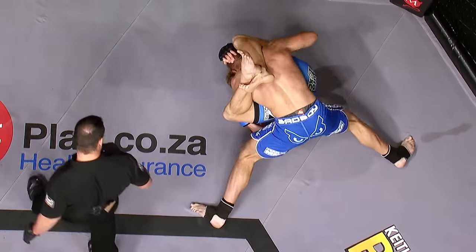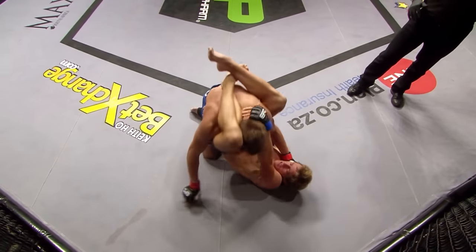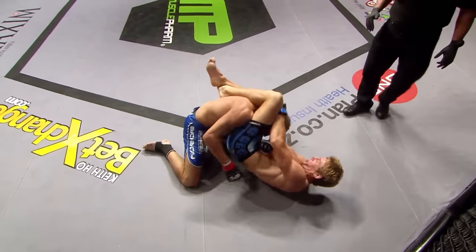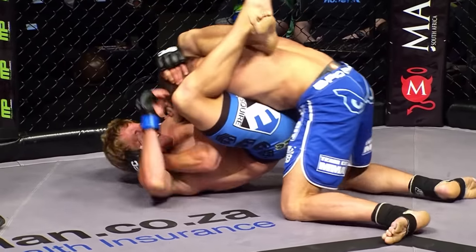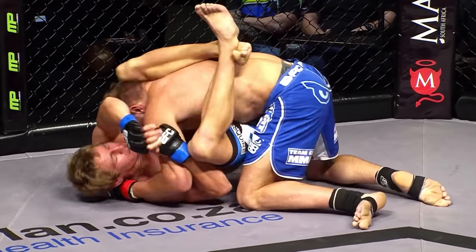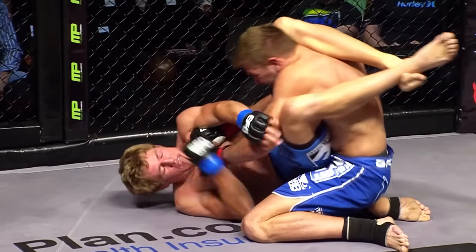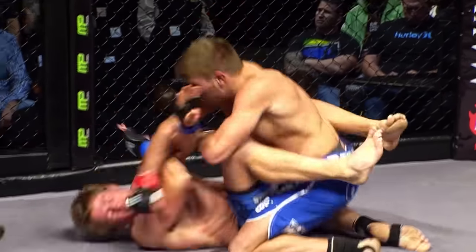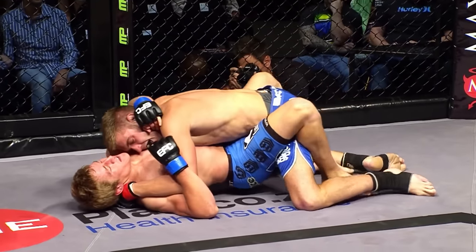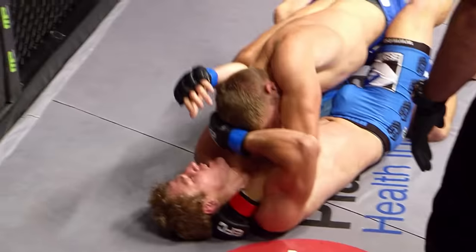We've seen a couple of guys in the past just get a little bit lazy and too comfortable in that position. Lamprecht is trying to get it on. Du Plessis trying to evade the triangle. Dricus wants to move across to the other side. Now Lamprecht trying to isolate that left arm, push it back and complete the triangle. Out of danger now is Dricus, coming over the top with an elbow. Amazing effort from both fighters.